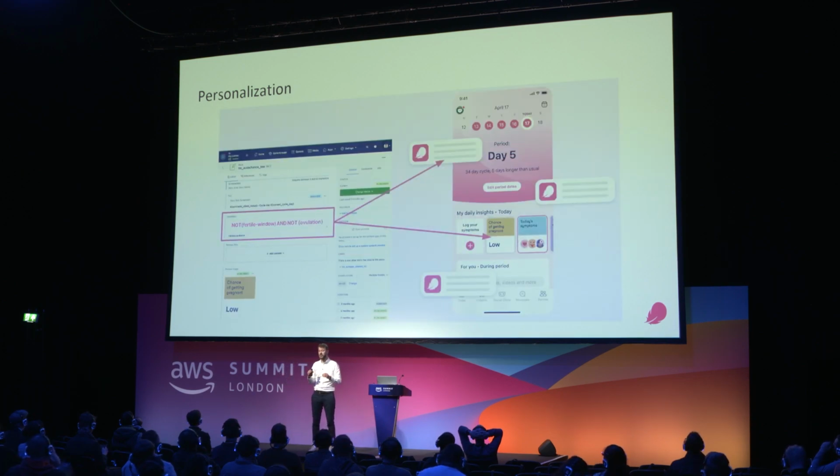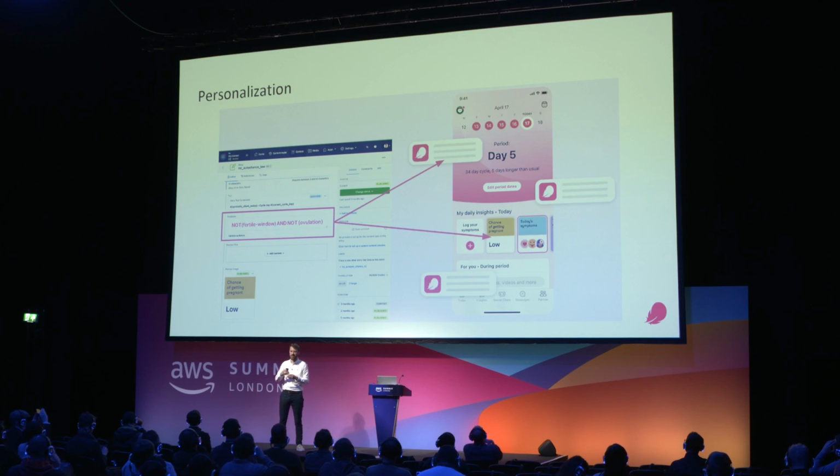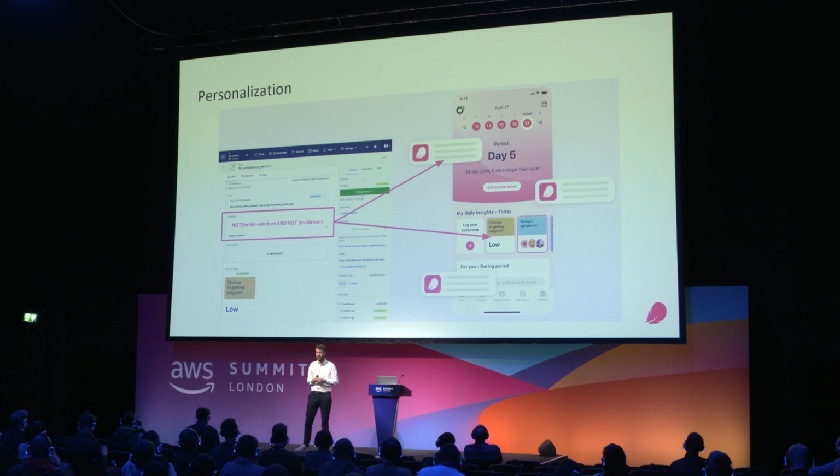Then we also created a special tooling for our medical experts to build rules on top of that. On one side you see tools that are used by our medical experts to build certain kinds of rules, for example, here you see a rule about ovulation and fertile window. Based on these rules, we can show certain content and certain push notifications to end users. We can also hide and show some features, and personalize the experience in the best possible way.